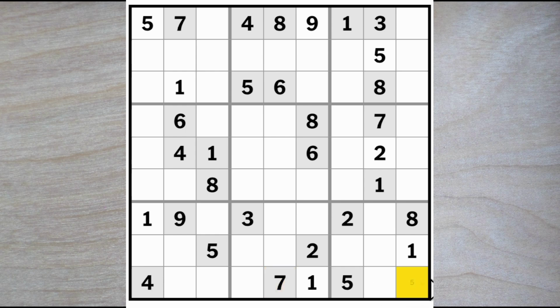The 7 blocks over, giving me this 3 and this 7. Now we have a 7 here. And that leaves only one square open for a 6 in this row. It goes here. 4 and 9 here now. The 4 blocks over. Here's a 9. Here's a 4.